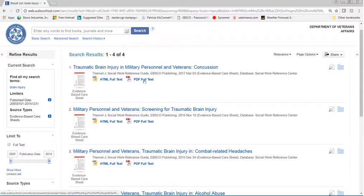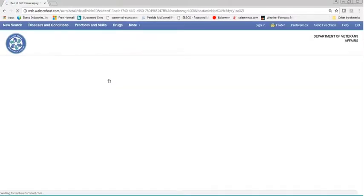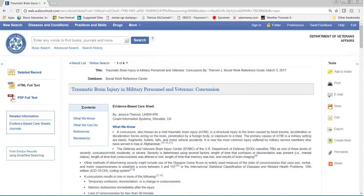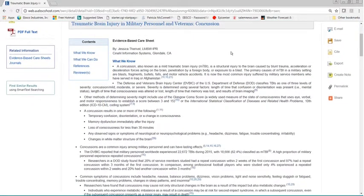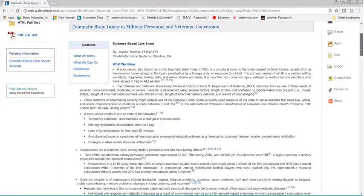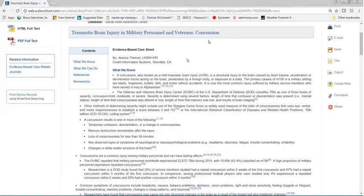I could get the full text. I'm just going to show you the HTML, which is also full text, but you can see over here the contents of that. You can also see the author's name at the top and the date of the last update. And as you can see, EBSCO surveys the world's literature, not just EBSCO's literature, to look for the best available literature. So again, we're looking for concussion, what we know based on the literature, and what we can do based on the literature. So we can see what we know, and throughout that, you'll see footnotes to all of these documents.